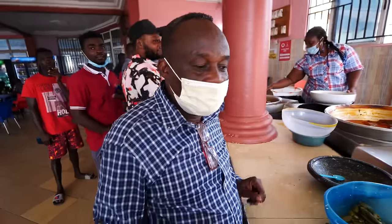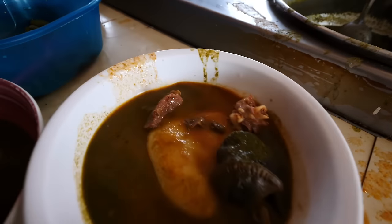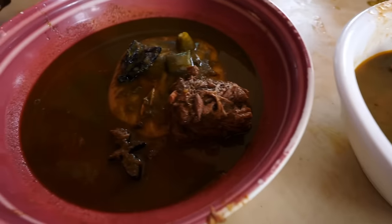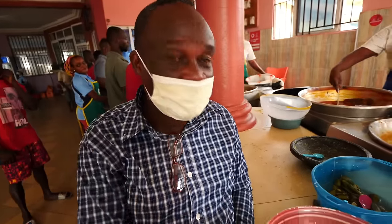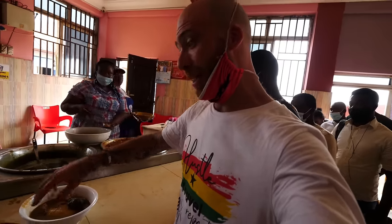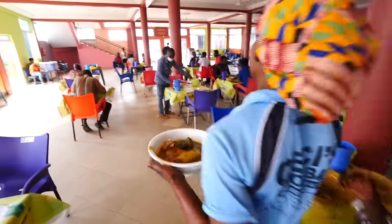Let's see. This is 40 cedis. The snail is really expensive. You can imagine, this one is 30 cedis. I told you the grass cutter too is expensive. 20 cedis. $6 for the snail. So $8 for the entire plate. Yours is $3. All right, so we have our bowls and now I have to wash my hands.